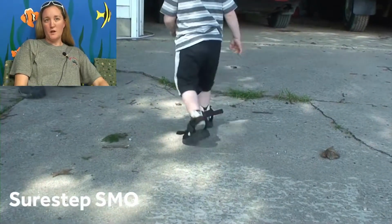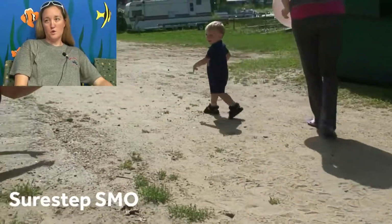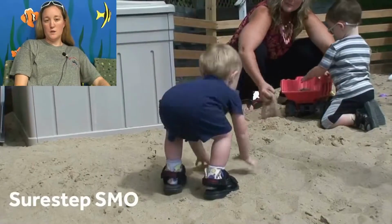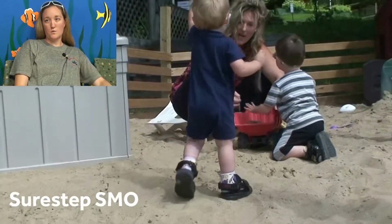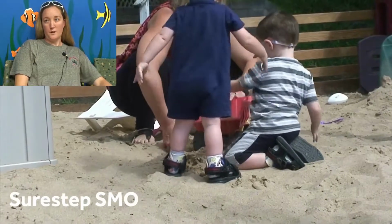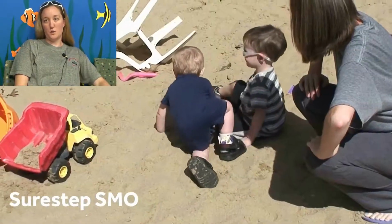I also think the way that it comes to the bottom, he can use his toes to walk. He likes to use his toes to walk anyways, but in the other ones, it goes all the way past his toes, so he can't use his toes for his gripping. And especially when you want to jump, you jump on your toes, and I don't think he could get the flexibility he wanted to be able to jump in them.